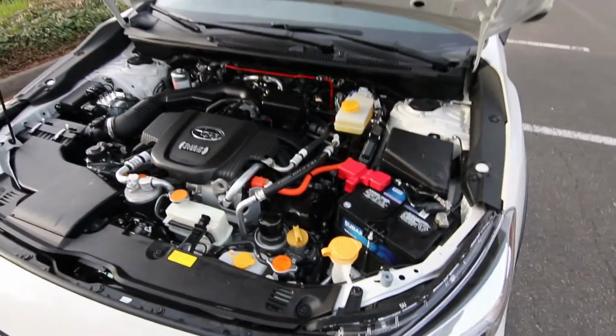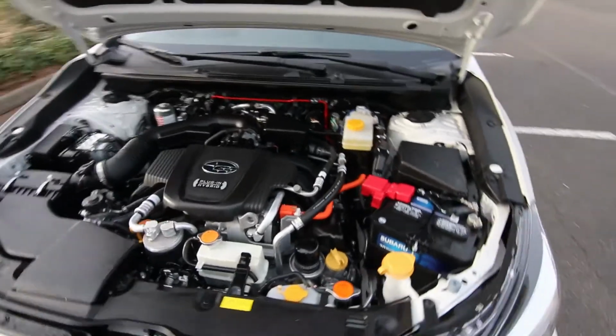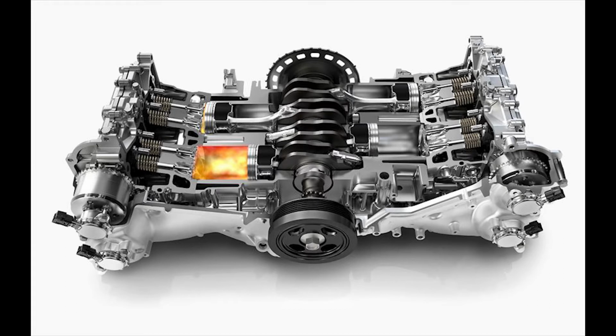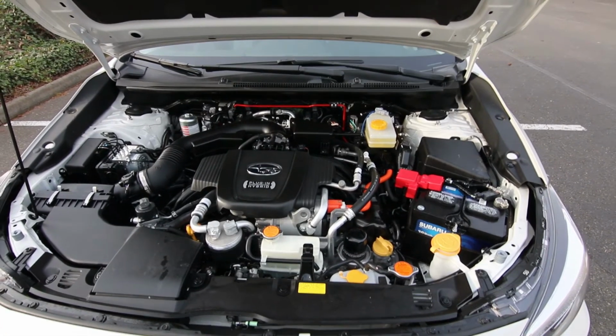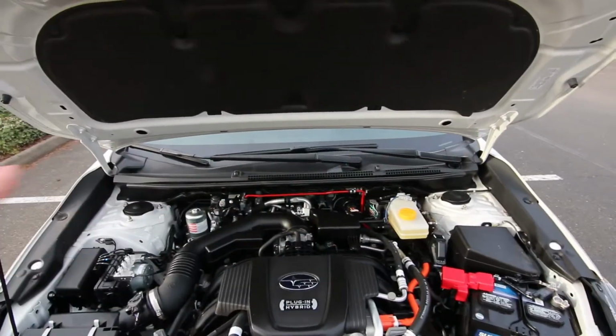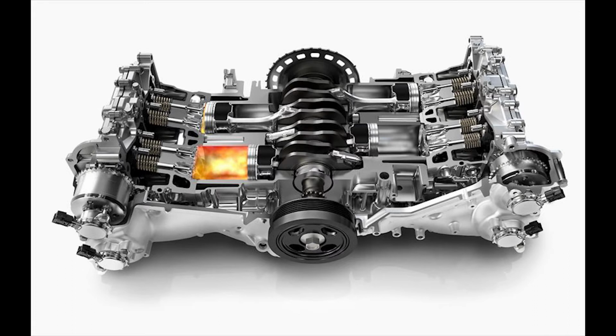Another cool aspect of the Subaru is it's a flat 4-cylinder engine, a very unique engine design. Actually, one of the only other car manufacturers that uses a flat engine design is Porsche. Rather than having the cylinders vertical, the cylinders are placed horizontally, so the engine is actually very flat. It almost looks like a pancake.